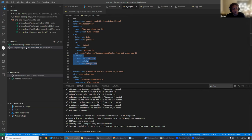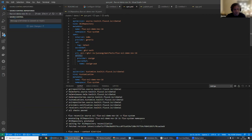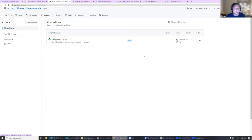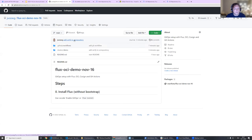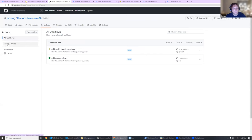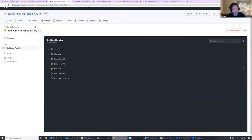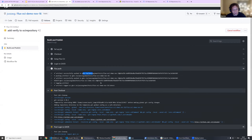Now we're going to tell Flux, before you pull something from OCI, make sure it has the signature. And instead of telling Flux directly, we're making a change in our YAML and committing that to Git, so that it is updated via Git. I've made a change, and now I'm going to push it to Git. If I go to my code, there's a new commit, add verify to OCI repository. We have added this to the sync.yaml, and this has kicked off another build for the OCI artifact. Now the latest code is being compiled and pushed into the GitHub container registry.